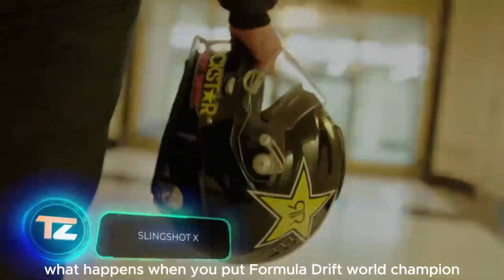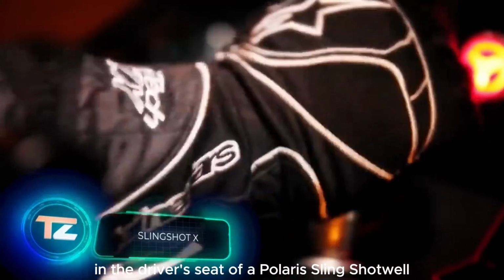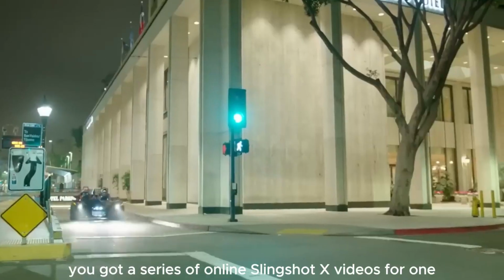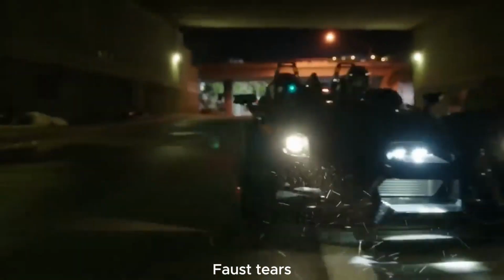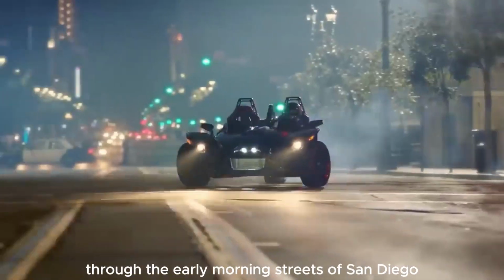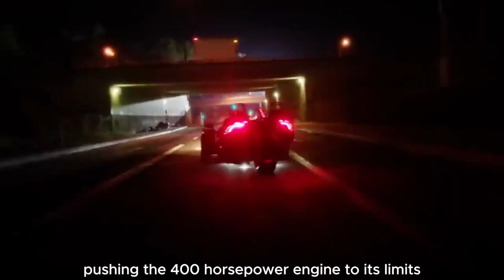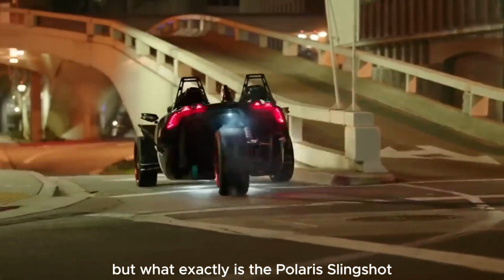What happens when you put Formula Drift world champion Tanner Faust in the driver's seat of a Polaris Slingshot? Well, you get a series of online Slingshot X videos, for one. In one of these videos, Faust tears through the early morning streets of San Diego, pushing the 400 horsepower engine to its limits. But what exactly is the Polaris Slingshot?